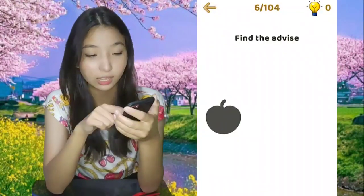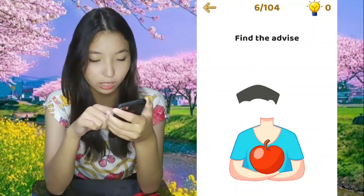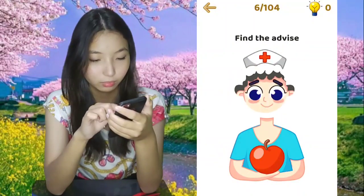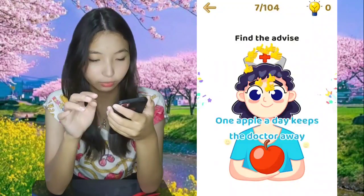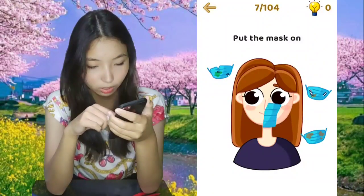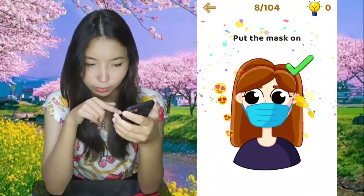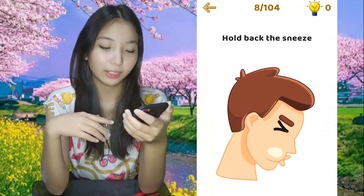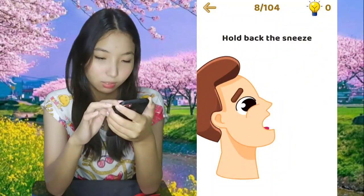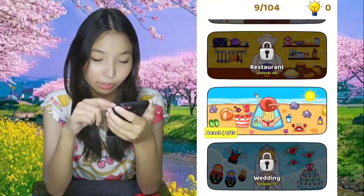Okay. Find the advice apple. An apple a day keeps the doctor away. Is it that one? That would be very cliche. Put the mask on. Yeah. Okay. Those masks are dirty and nasty. I'm not gonna put that mask on. Okay. Hold back the sneeze. Hold back. Did it. Next. That was it.